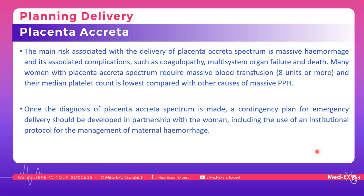The main risk associated with delivery of placenta accreta spectrum is the massive hemorrhage and its associated complications like coagulopathy, multisystem organ failure, and death. And many women with placenta accreta spectrum will need massive blood transfusion, even more than 8 units of blood.